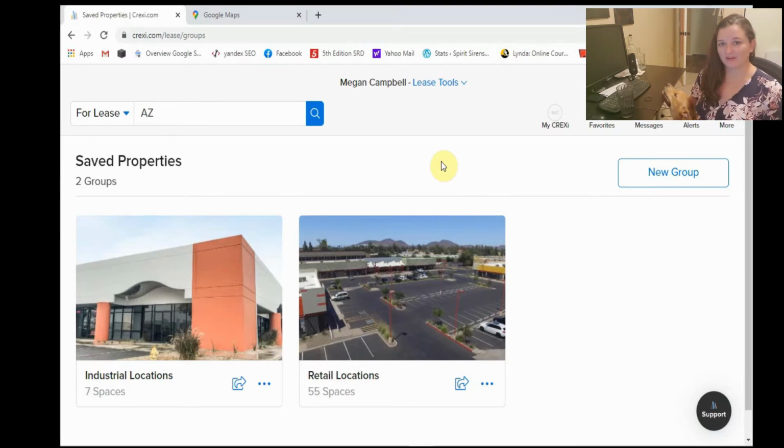LoopNet and Crexi are what I used. I'm sure there's other ones out there, but those are just the two biggest ones. And then a realtor or a representative. Now, you should use all three.